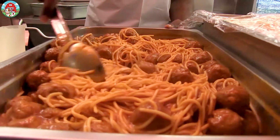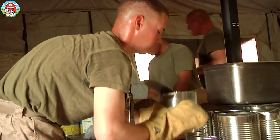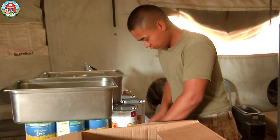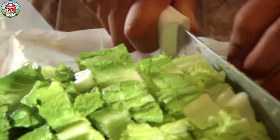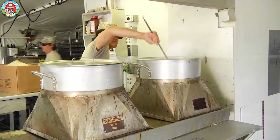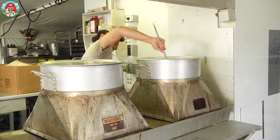There are two main types: tent-based mobile field kitchens and containerized kitchens. The tent-based version is especially flexible. It's quick to set up, lightweight, and easy to transport by truck or helicopter.